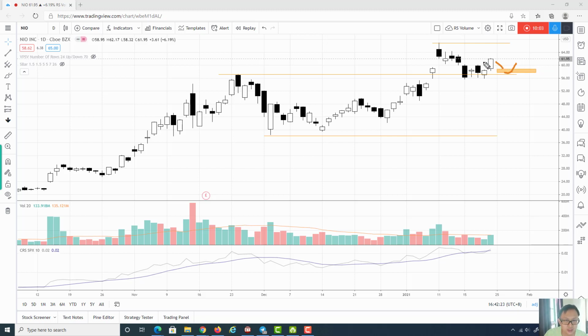Otherwise, I will probably wait another few days for a breakout of the previous swing high level. Depending on how it moves, I'm anticipating the price traveling within this trading band from about 57 to about the all-time high level, somewhere around 66 or 67. No matter how it turns out, it is definitely easily actionable and tradable. My stop loss, in case it has a pullback reversal, I will put somewhere around there, just below this gap, so that could be somewhere around 52. Okay, so that's NIO.